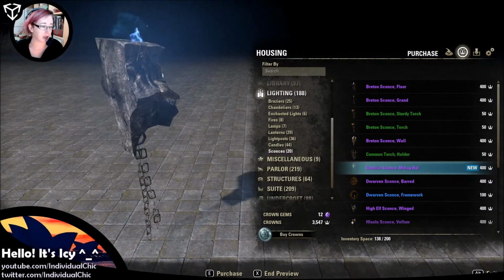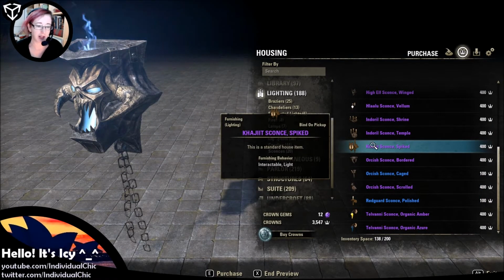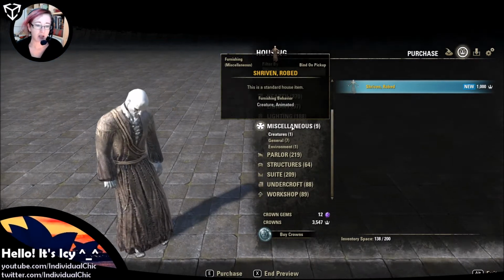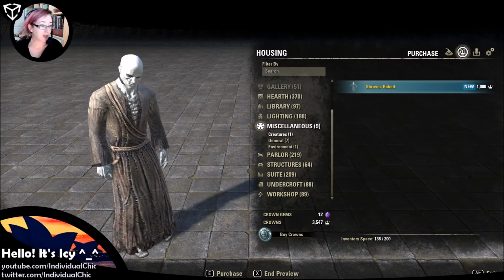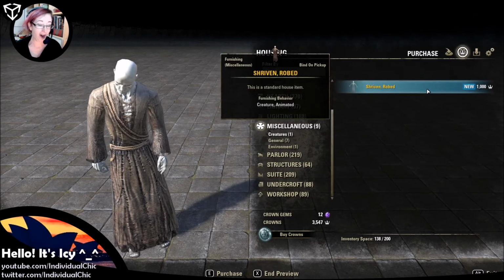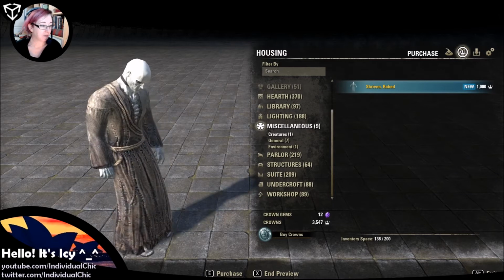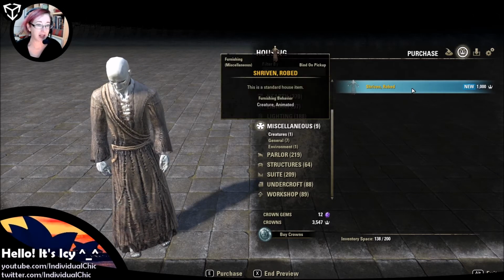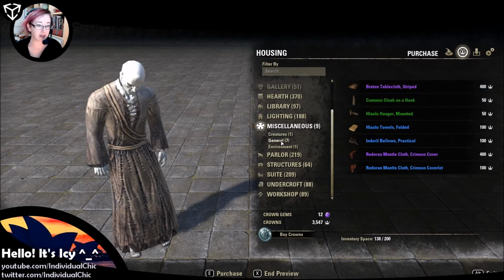Ooh, a Moloch Baal sconce. It's very Moloch Baal-ish, I guess. Alright, miscellaneous. Oh! You can get your own shriven to stand around in your house? Gosh. Look, I would buy that, but you only get so many crowns a day on the PTS server, and I might need to look at other stuff instead.